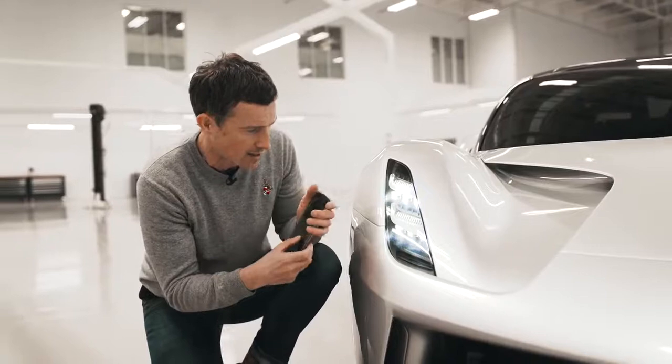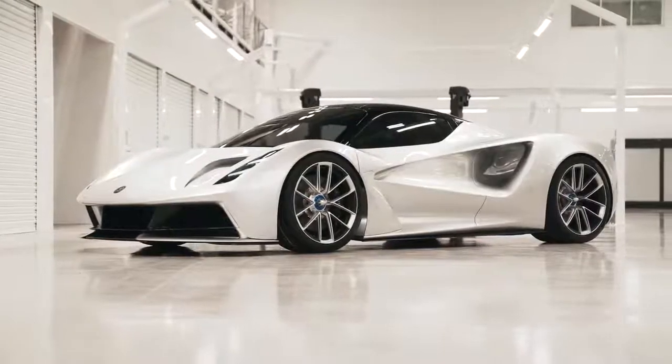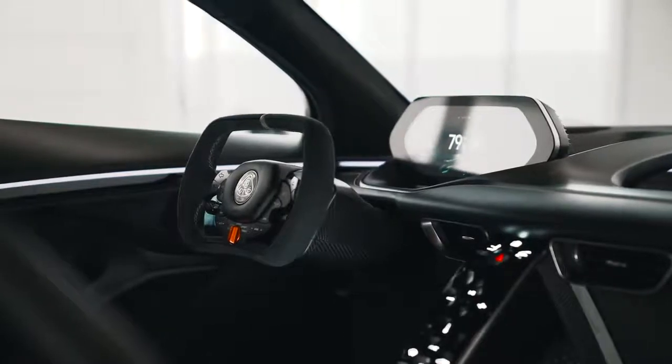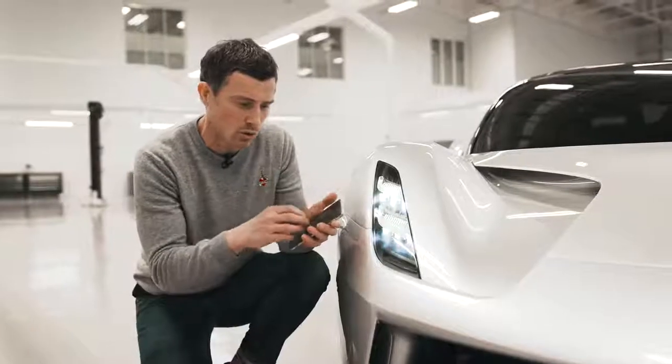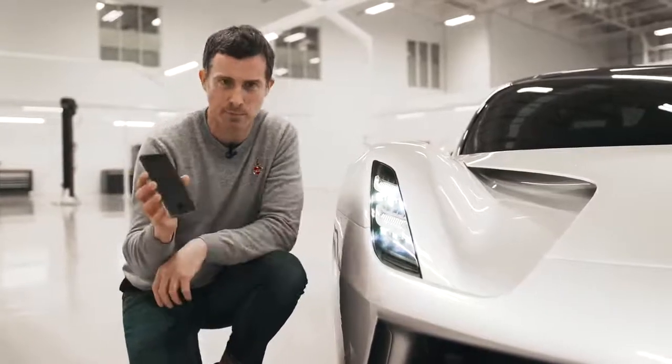You can get an app for this car. Well, of course you can. You know, it's supposed to be high-tech and modern. And you can do things like locate the car, you can lock it remotely, you can set things like the temperature so it's the right temperature when you get in it. You can also store all your lap times on there as well, so you can show them to your friends while you're in the pub.